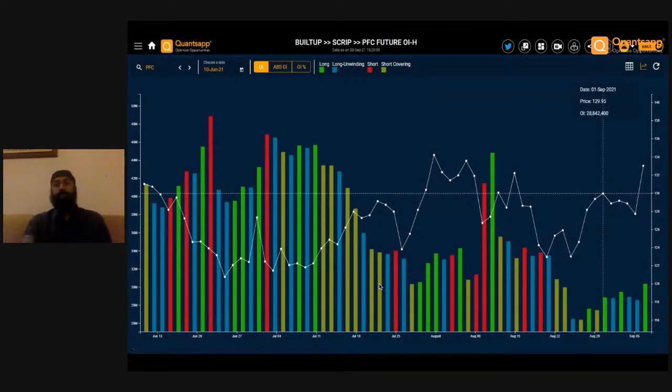So the stock in focus for the first one is PFC. I'll just explain what we are looking at in this chart. The white line is the futures price of PFC, and the colored bars below, the green and blue, are what we are looking at at the bottom right of my screen. The green are long build-ups, the blue are long unwindings. We've been seeing a long unwinding cycle in PFC, and we did witness a breakout yesterday.